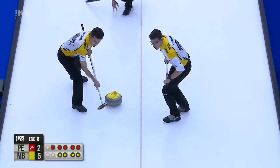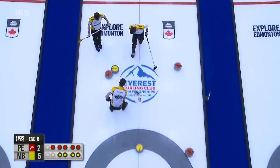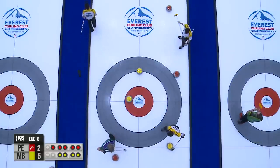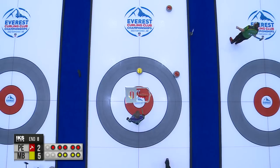Looks like you liked it. Looks close. Little thin. Come on, touch it. Oh, so close. PEI lives another shot here. That would have really ended the game more or less.